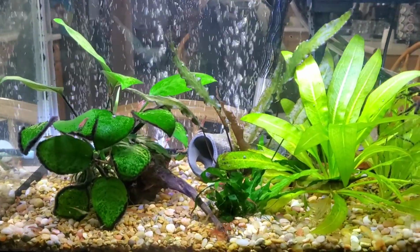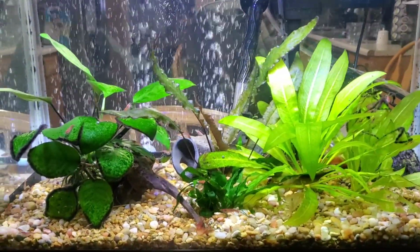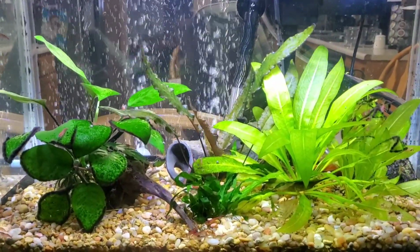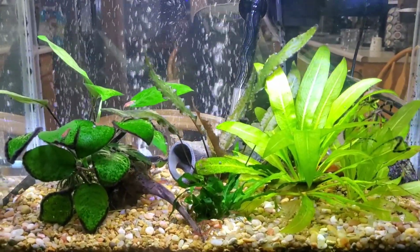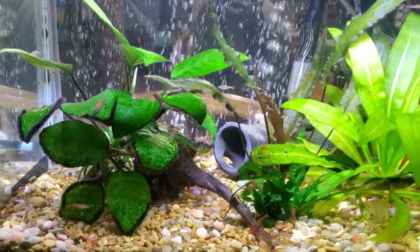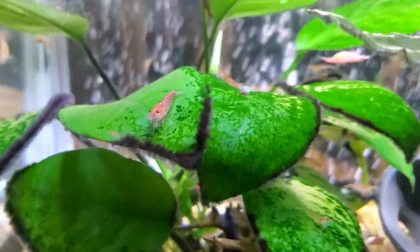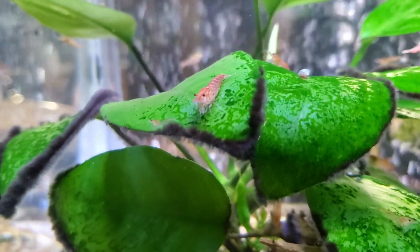Just kind of took a gamble on it, and she's done really well with it, and she enjoys it, or at least seems to. She talks about it a lot, asks me things whenever she has an issue. She calls me up and things like that. But what she's got in here is a whole bunch of cherry shrimp, and that's not all, but that's kind of the main deal, these cherry shrimp.